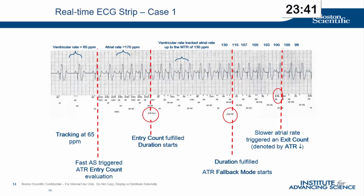Okay, I'm sorry about the markers, they are small here, but I'm going to show the phases of the strip and tell you what's happening. So first, the pacemaker is tracking at 65. The atrial rate is normal, there is nothing major here. However, a fast trigger AS will start and it will also trigger the entry count of the ATR. Here we can see them, very small: 8 ATR with high arrows.